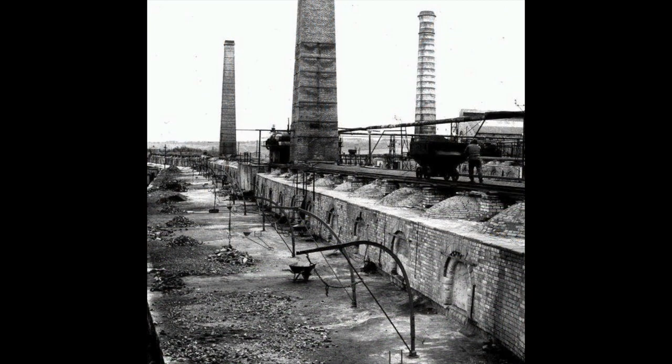So the picture shown here is a similar bank of beehive coke ovens as they would have looked before demolition.